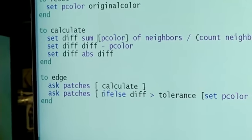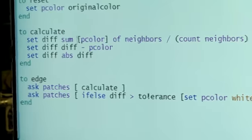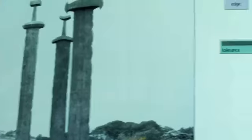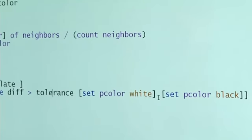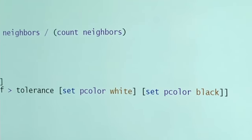And then I use the if-else statement we saw last week, and I say if-else diff is greater than tolerance. Where did that value come from? This slider here. And if the difference is greater than the tolerance, we're going to set the p color white, because you must be an edge, or you set your p color black. And that's it. That's how it works.